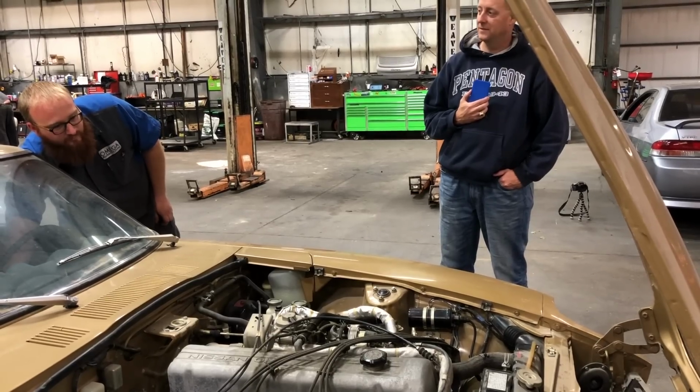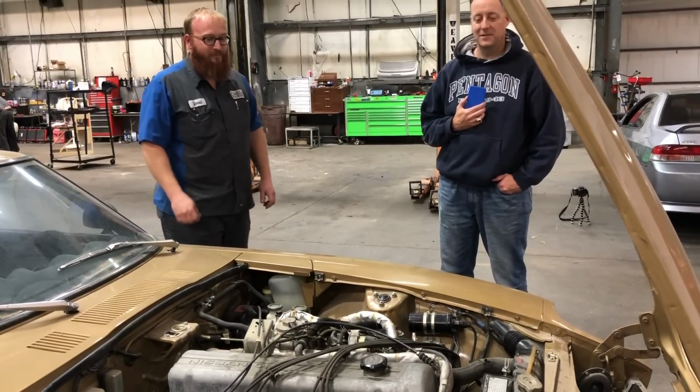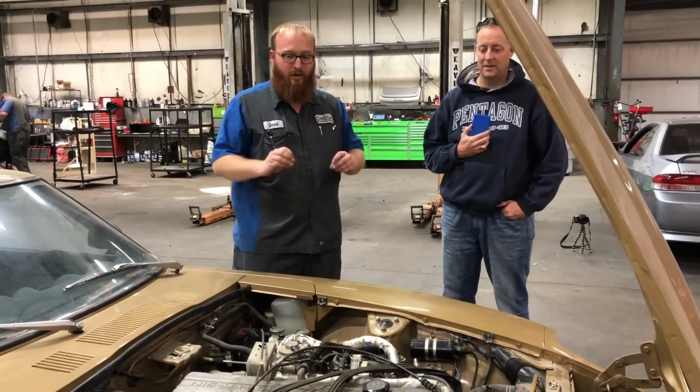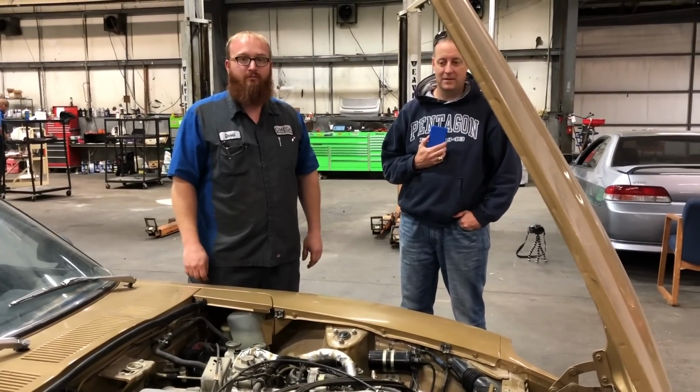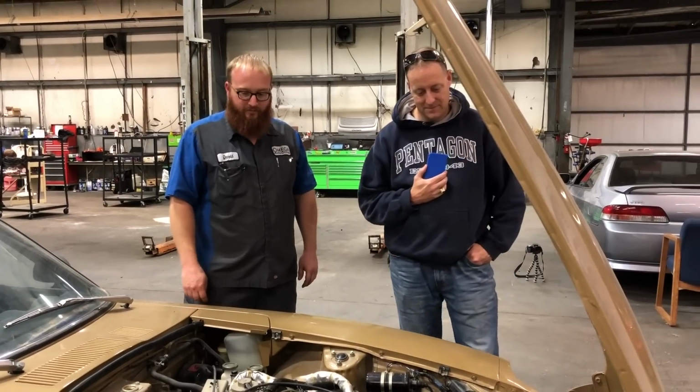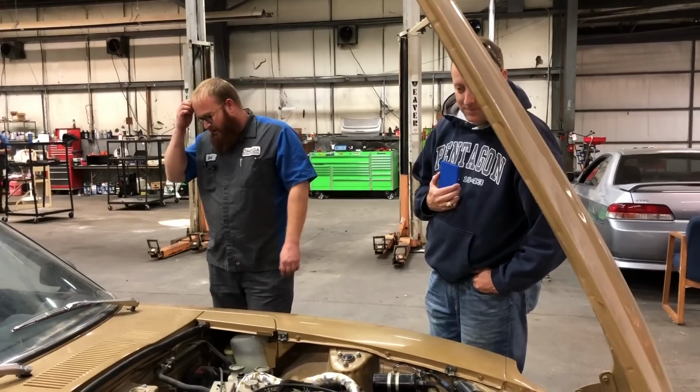Yeah, it kind of wants to. It wants to. I believe if the fuel system was clean and we had the carburetors working, it would just sit there and run just fine, just like it would have in 1974. Amazing. It is amazing. It's absolutely amazing.